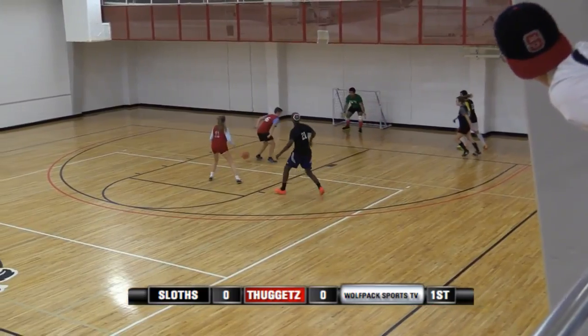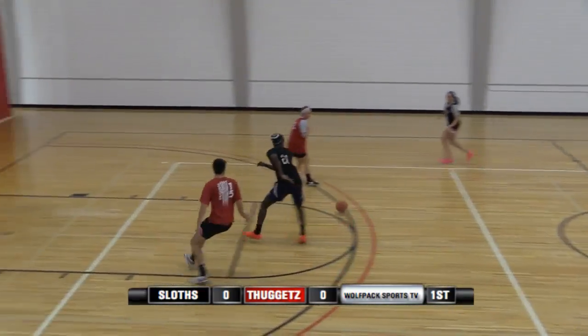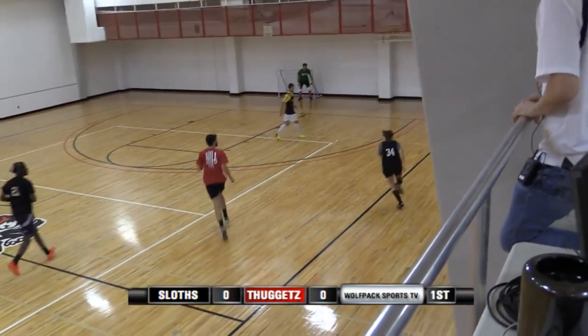Double move, off the wall, out in front, and he just misses. A good chance for the Thuggetz. They were gonna have a wide open chance off the wall, and he just couldn't control it. And that's another big element of this game. If you can get those shots off of the rebounds off the wall.